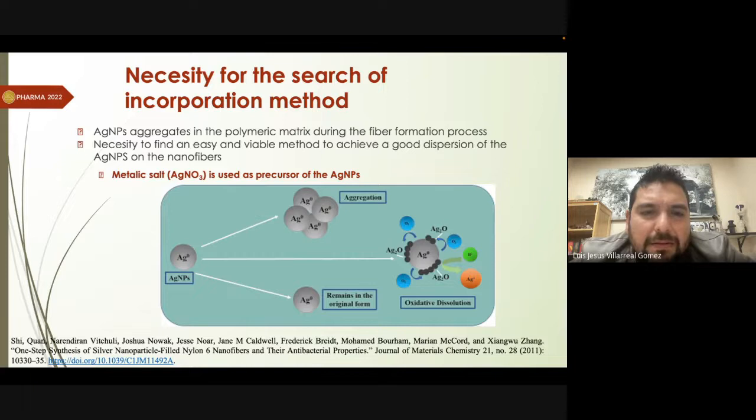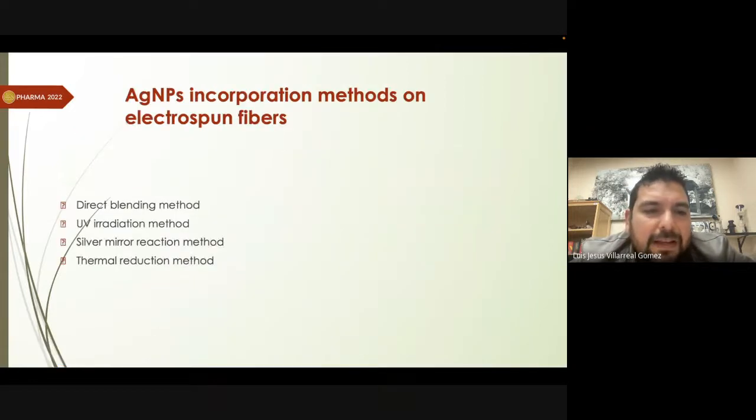It's important because silver nanoparticles usually aggregate if we blend them into the polymer solution directly. This aggregation hinders the reactivity of the silver nanoparticles, and it also provokes some oxidation of the silver. So we study different methods to incorporate the silver nanoparticles and avoid this aggregation or oxidation. We found in the literature 4 different methods for silver nanoparticle incorporation: direct blending, UV irradiation, silver mirror reaction, and thermal reduction.